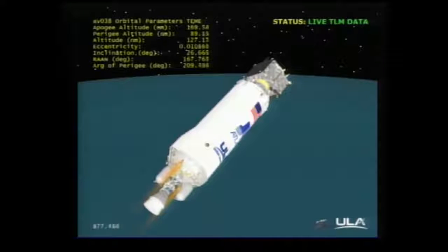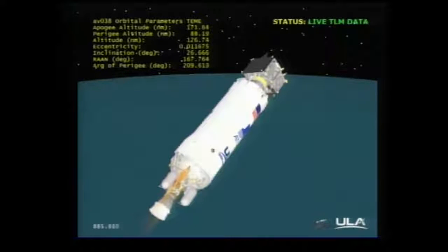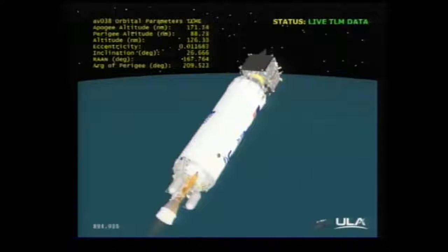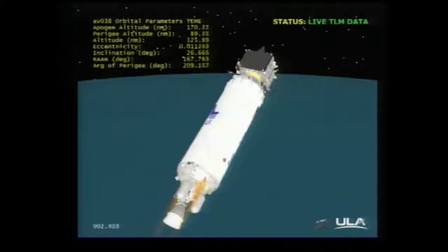And our nominal orbit right now during the coast phase is 87 nautical miles by 170 nautical miles. Coming up, losing our data through Antigua and acquisition through the TDRS East tracking and data relay satellite. Good bus voltages. Plenty of pressure in our Centaur helium bottle.